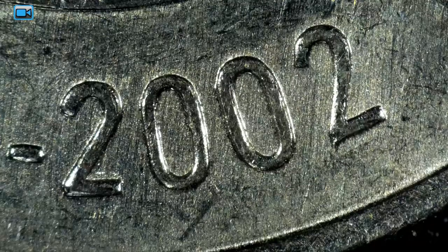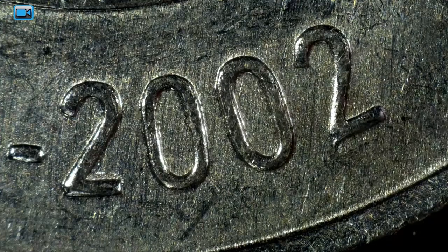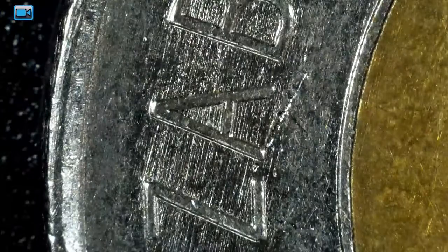1952 to 2002. 19 years this thing has been circulating. That's pretty worn. How many people have used this, touched it, coughed on it, put it in their pocket, farted on it? You never know.